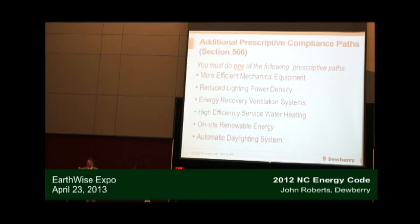Now, then there's this section 506 in the North Carolina Code. You have to go through all your prescriptive stuff, but then at the end you have to do one more additional compliance spec. You have these 6 items, you only have to do one of them. It made us all out of heart failure when we first read these things, thinking you might have to do all of them, but you only have to do one of them.